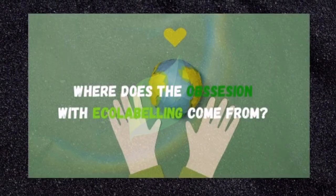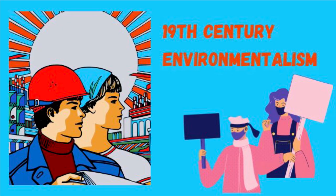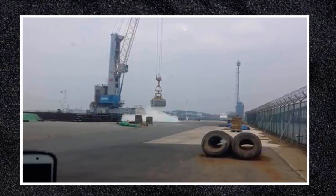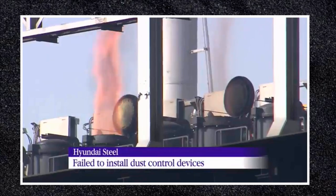Where does the obsession with ecolabelling come from? Modern environmentalism was born in the late 19th century when concerns over people's health arose over pollution and gas emissions after the Industrial Revolution. The call for help has been more present over the past few decades, and governments and organizations have tried to encourage a new food production model.